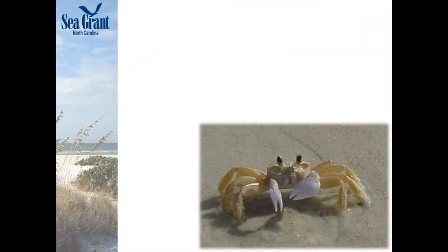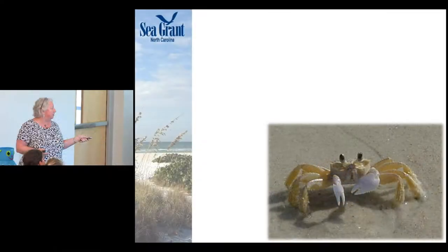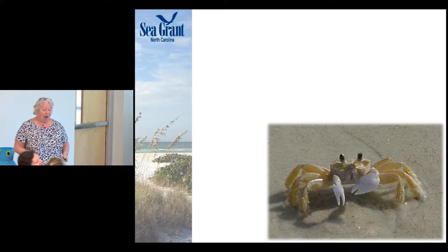Scientific name is Ocypode quadrata. And Ocypode translates into swift-footed, and quadrata is square. So you see how square it is. So it's a fast-running, squared animal. It's amazing how they get these names. If you know your Latin and your Greek roots, you can kind of tell how it got its name.